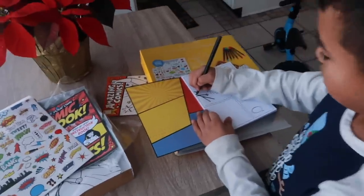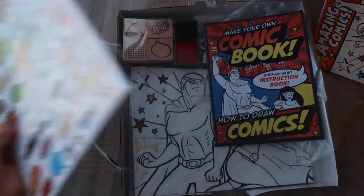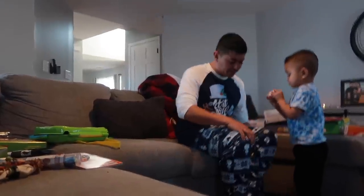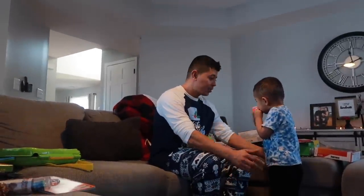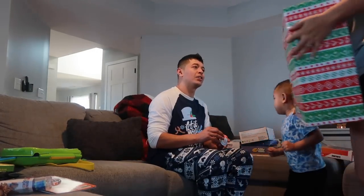Aiden is over here now with his comic book kit. This is so cool. I like your, what's that one? Slippers. Slippers. Oh my god, that's a big box. What do you have in here?